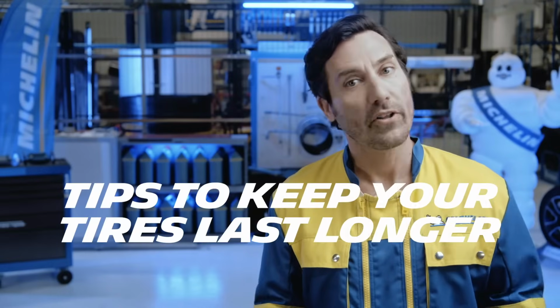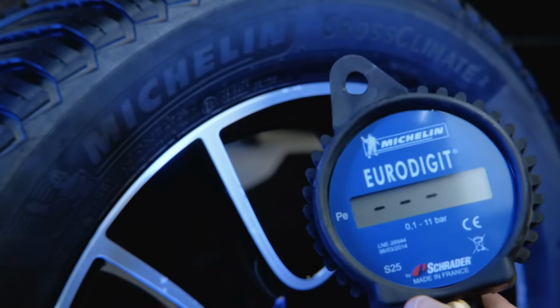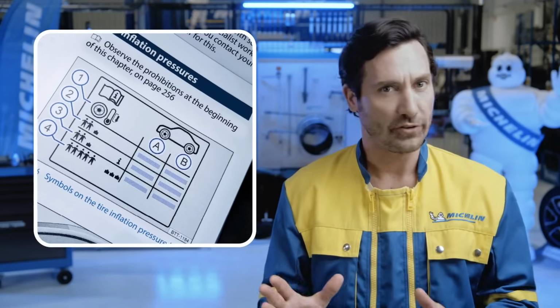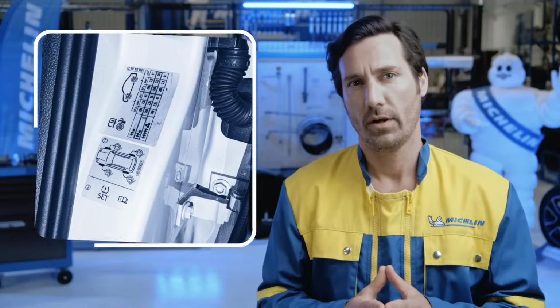So, what are the best tips for extending the life of your tires? Check your tire pressure regularly, at least once a month when your tires are cold, and always before long journeys. You will find your pressure information in the vehicle owner's manual, on the sticker on the inside of the driver's door, or sometimes on the fuel cap. The tire pressure information will be given in bar, PSI, or kPa.